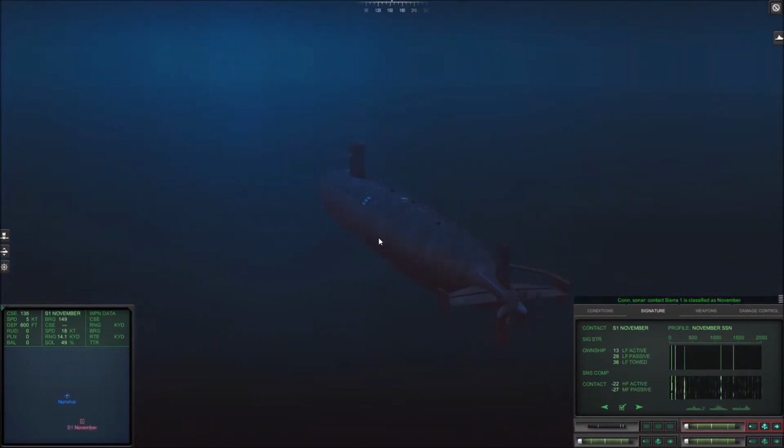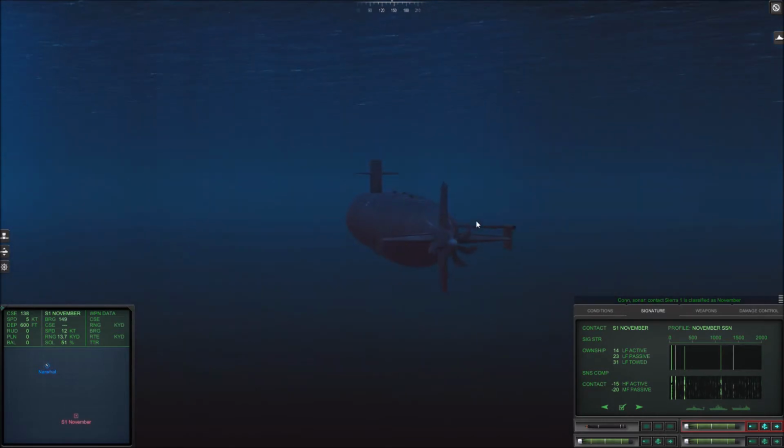November's basically like a U-boat. It's almost a World War II boat. I think it's nuclear actually. But I think they were very bad nuclear boats that had lots of reactor problems. So he's probably got lots of noise. Probably hard for him to hear me, and as you can see, his figure of merit is quite high even though he's head on.